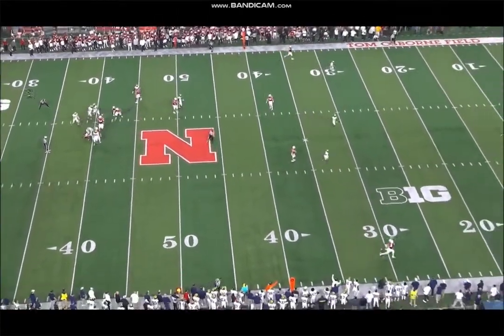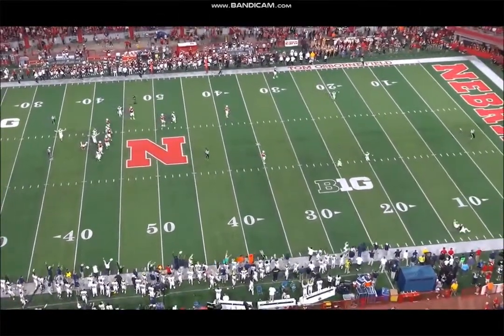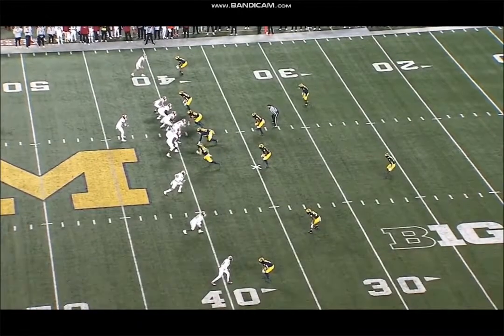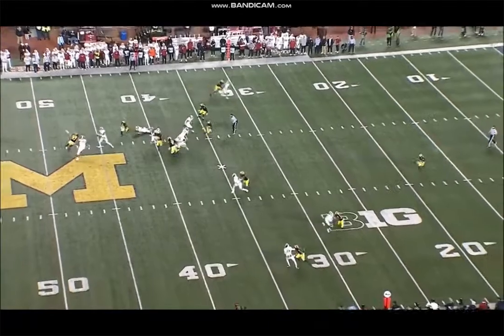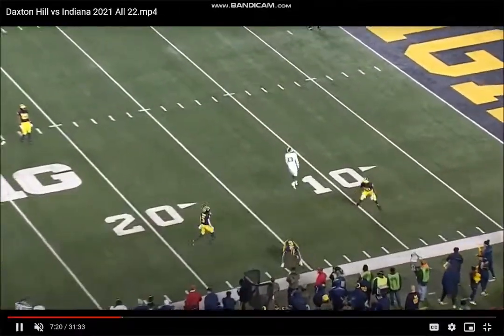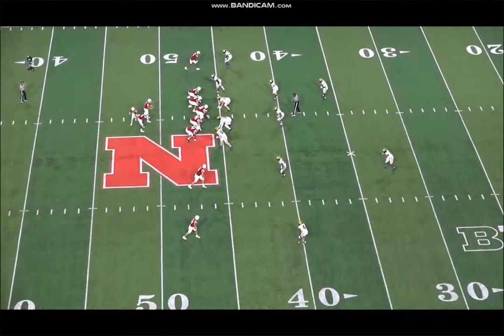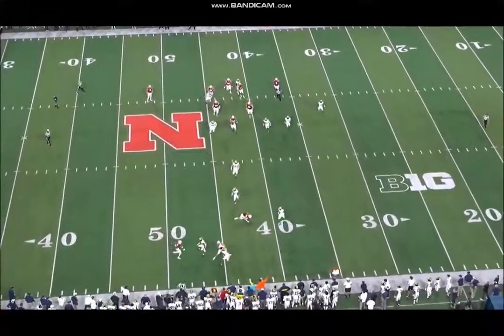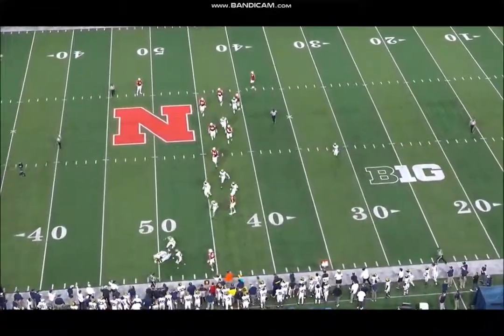He erases that slot fade to perfection. He's got good ball skills too. He can track the ball down the field, times it at the catch point. Love the technique. Plays with really good footwork, stays square, knows when to open his hips, which is very important when playing man-to-man, especially in the slot because they have more of a two-way go in the slot. You got more of the field to cover.